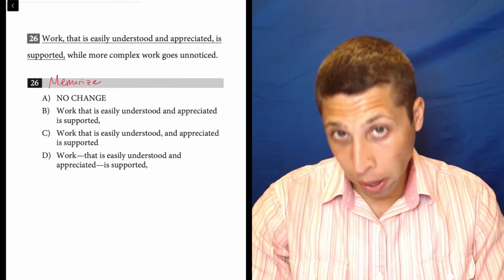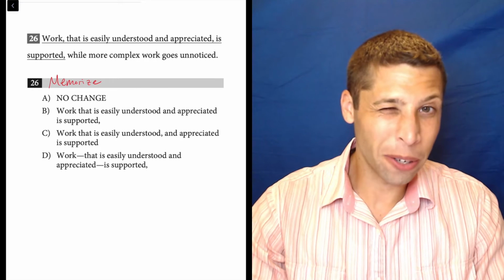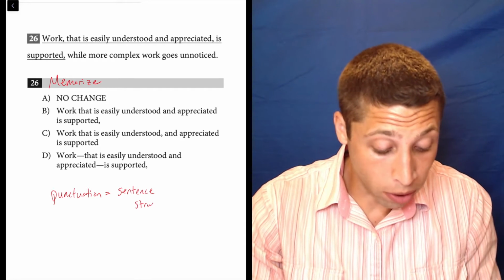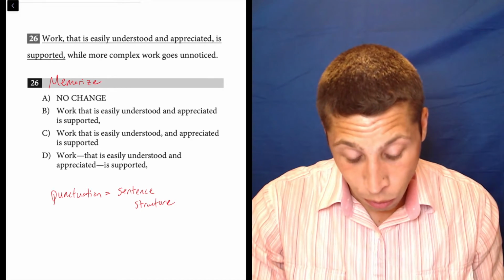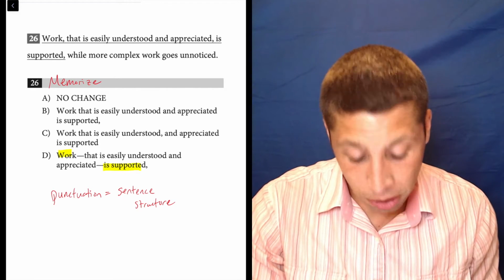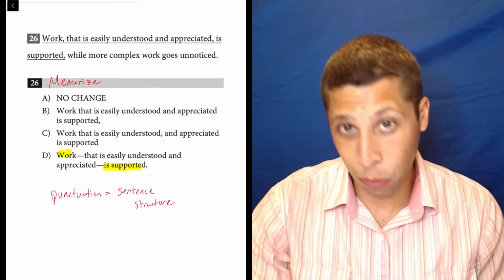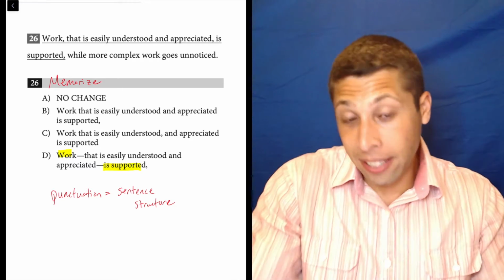So when we deal with punctuation and commas, we have to think about sentence structure. And when we're thinking about sentence structure, we always want to think about where sentences begin and end. So we need to think about what's the main sentence and what's extra. In this case, we could boil this sentence down to "work is supported." I'm going to choice D for a reason here. That is a sentence. It's a short sentence, but it's a sentence. Work is supported. We have a subject, work. We have a verb, is. We're good. And with that, everything that I didn't say would be extra.